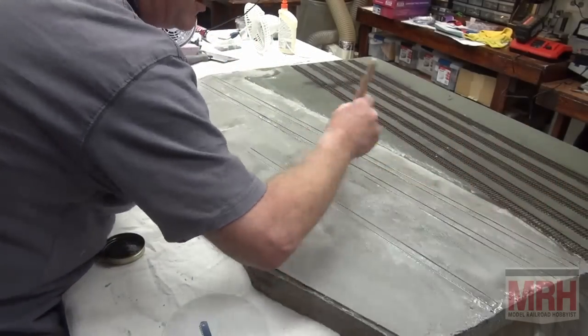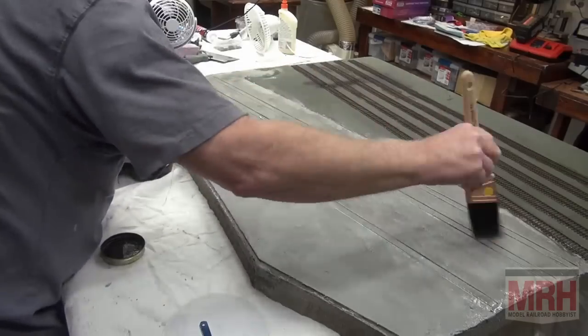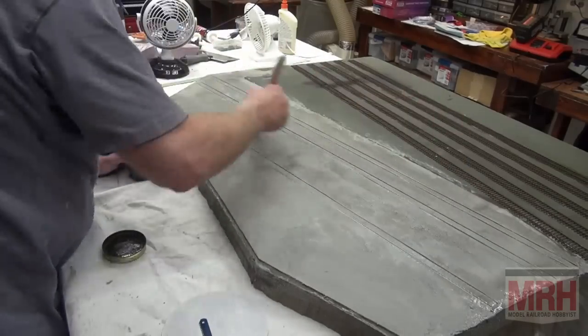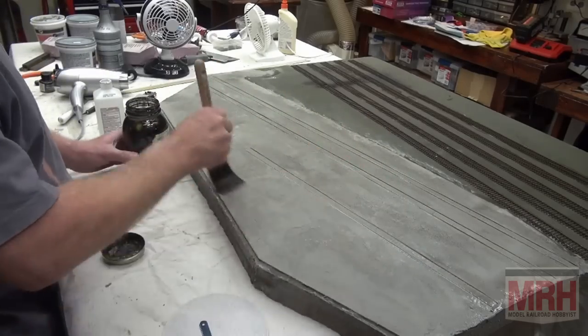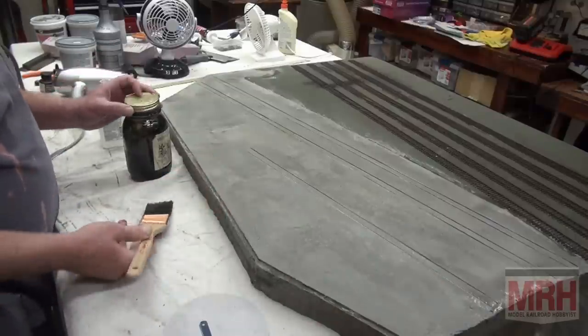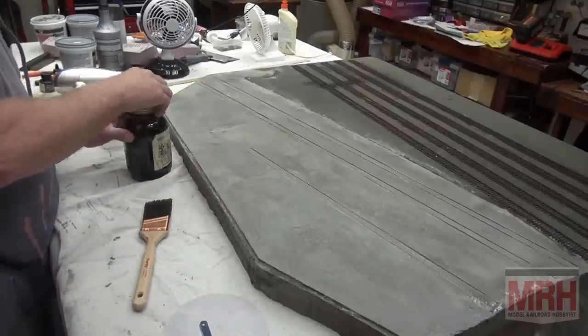And everything is now coated equally and evenly. Gives a nice darker effect. It's going to look great in outdoor sunlight. And that's it. All I do now is let this dry for about an hour.